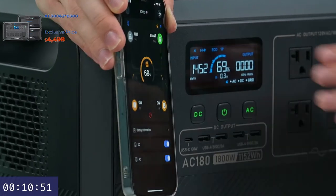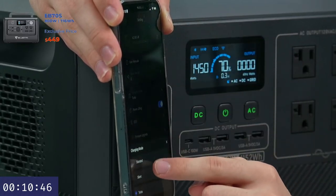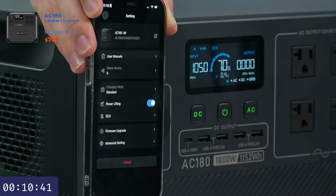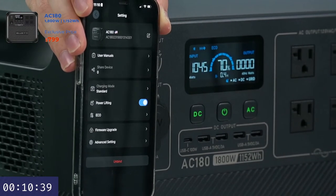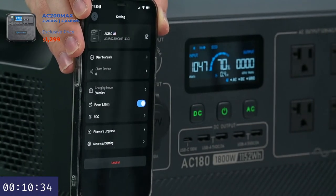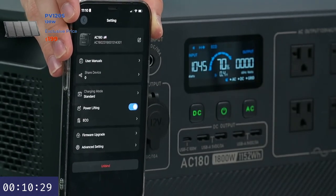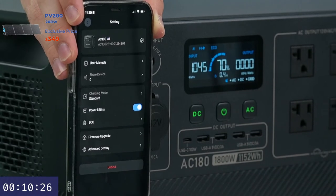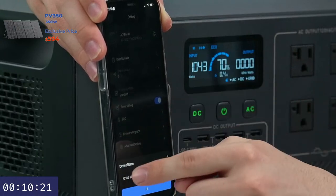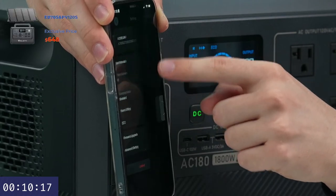So let's go ahead and try switching it to standard charging mode. Standard charging mode, and we are now at 1,050 watts, just as promised. 1,050 watts, 1,040 watts. And it shows us here it will take 0.4 hours to recharge to 100%. Now, what else is in the app? Well, we can do basic things like change the name of the device here. We can also go ahead and read user manuals.